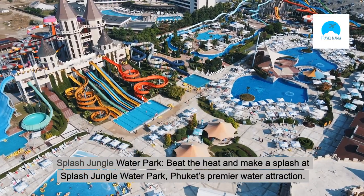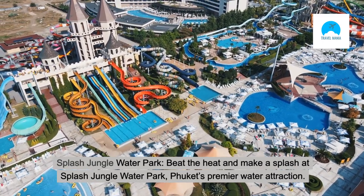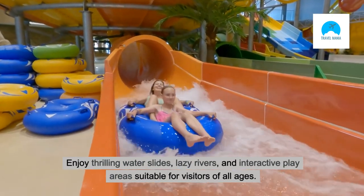Splash Jungle Water Park. Beat the heat and make a splash at Splash Jungle Water Park, Phuket's premier water attraction. Enjoy thrilling water slides, lazy rivers, and interactive play areas suitable for visitors of all ages.